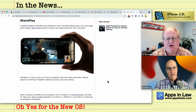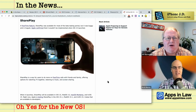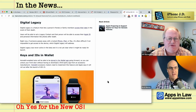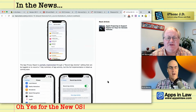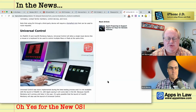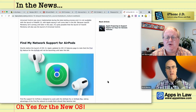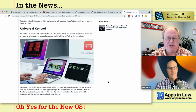So there's things like the SharePlay thing, that different people can watch something at the same time, and some other little feature like Universal Control, where you can control different devices. There's some features that are coming down the road, and I think that is totally fine. Let it come in 15.1, 15.2. When it's ready, it's ready. We have enough new things to play with now. But yeah, if you're curious about some of those things that you remember hearing about this summer, this article does a good job of explaining why they're not quite here yet, but presumably will be soon.